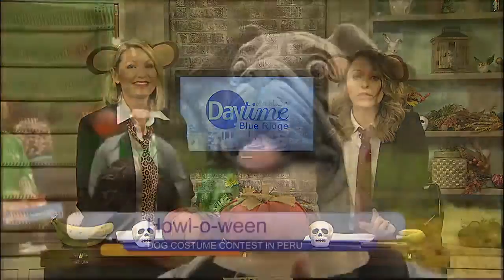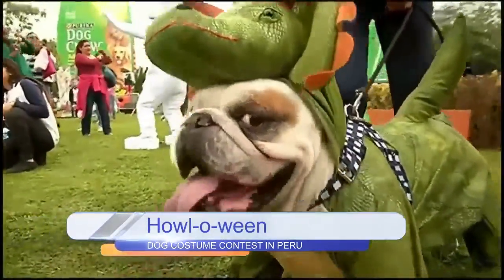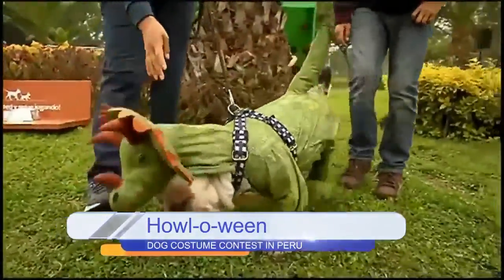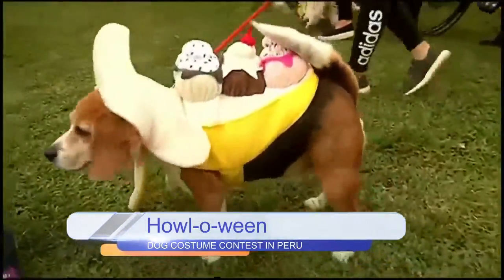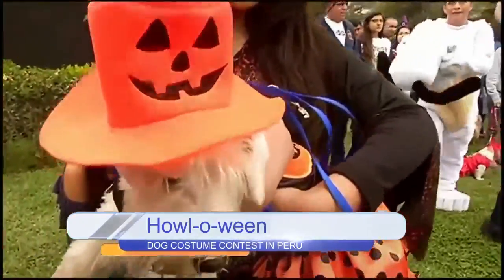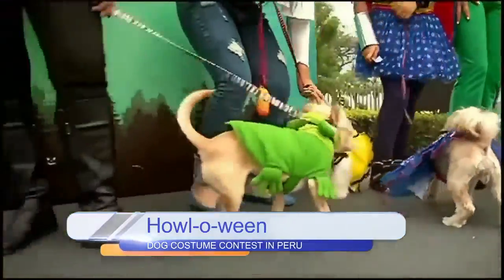All right. Deal. Well, while we love getting dressed up, many people love dressing up their dogs. And check this out, a Halloween costume contest for dogs gave new meaning to Best in Show yesterday in Peru. Oh my gosh, Halloween has gone to the dogs as pampered pooches competed for the title of Best Dressed. The trick-or-treat fashion show was held in a park in Peru's capital. Costumes included a dinosaur, a banana split, a pirate. Some of the owners got into the Halloween spirit too.